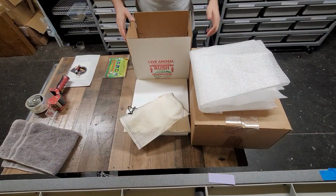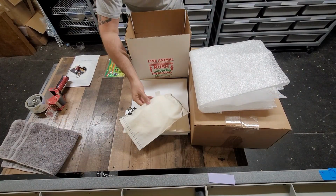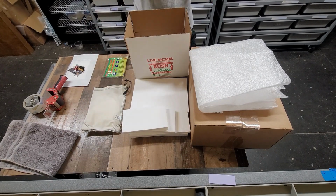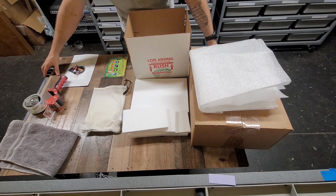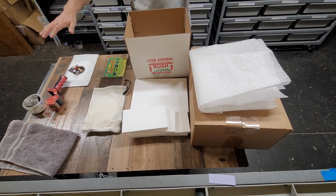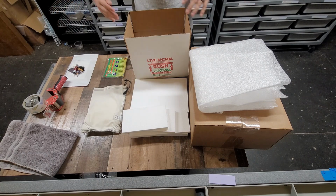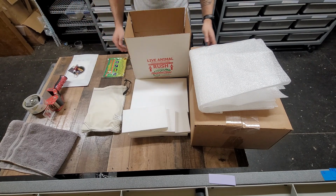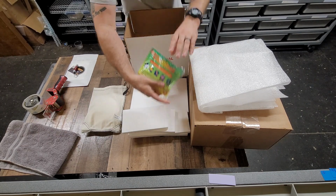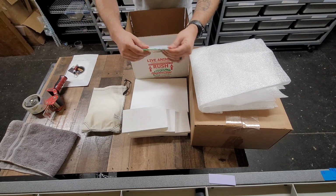All right, so I can't see what I'm looking at, so hopefully everything is visible to you here. But here's my whole setup, and I know this is crazy. I'm trying to get everything out. What I like to do is set all my stuff out before I call to schedule the pickup and make sure everything's good. Because we are using a heat pack for this shipment, I'm going to go ahead and prep that and get it ready.